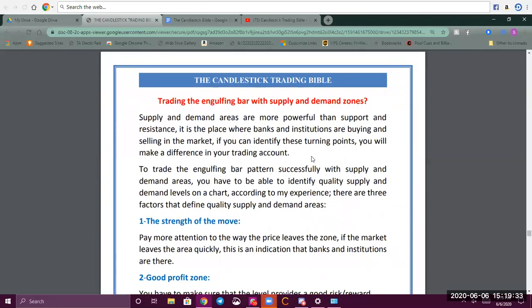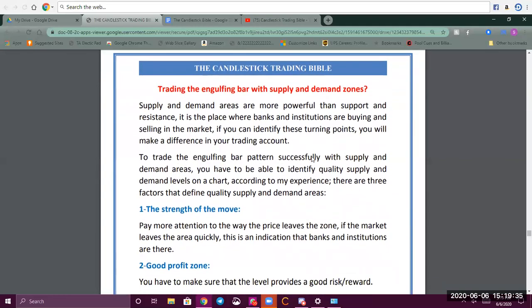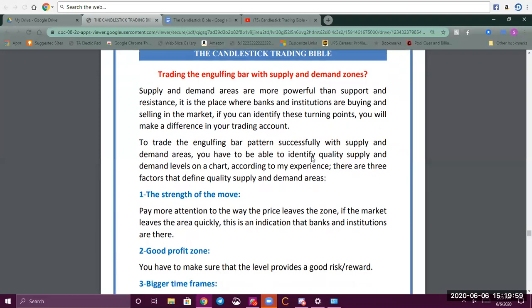Trading the engulfing bar with supply and demand zones. Supply and demand areas are more powerful than support and resistance. It is the place where banks and institutions are buying and selling the market. If you can identify these turning points, you will make a difference in your trading. To trade the engulfing bar pattern successfully with supply and demand zones, you have to be able to identify quality supply and demand areas on your chart. According to my experience, there are 3 factors that define quality supply and demand areas.